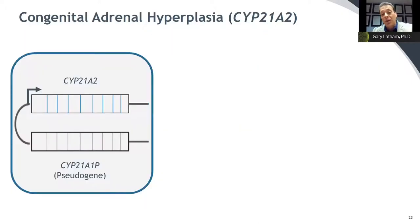The next gene I'd like to double click on is CYP21A2. This gene causes congenital adrenal hyperplasia and has a carrier prevalence of about 1 in 60. Unambiguously determining the pathogenic variants in CYP21A2 is really hard for several reasons. CYP21A2 has an upstream pseudogene, CYP21A1P, that's 98% identical in sequence. Paralog-specific variants are non-uniformly distributed and are variably conserved.